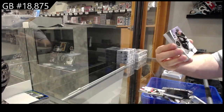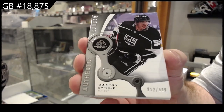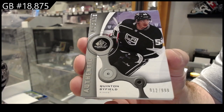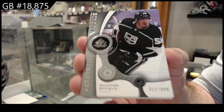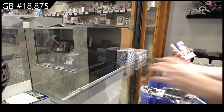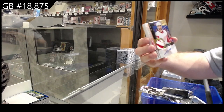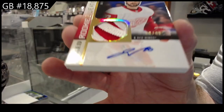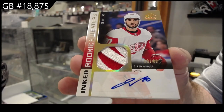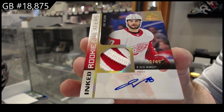L.A. Kings, Byfield rookie. $9.99 L.A. Kings Byfield. That's pretty sweet. Oh, very nice. Number to 49 inked rookie sweaters. Veleno for the Red Wings, to 49 Veleno. Very nice.